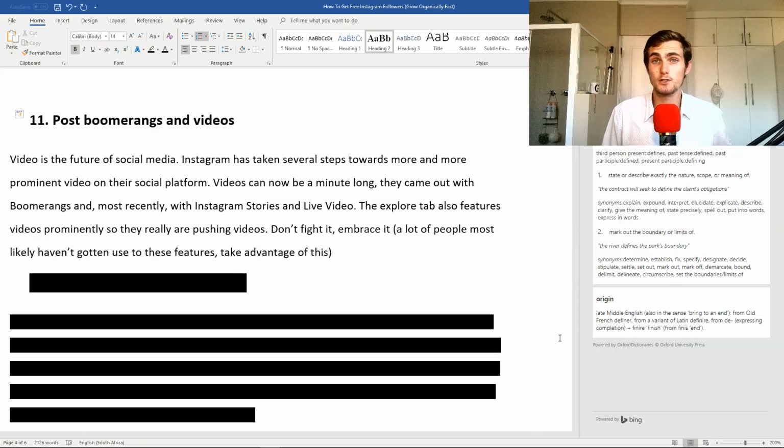Now video is the future of social media. Instagram has taken several steps towards more and more prominent videos on their social platform. Videos can now be a minute long. They came out with Boomerangs and most recently with Instagram Stories and live videos. The Explore tab also features videos prominently, so they really are pushing videos. And don't fight it, embrace it.